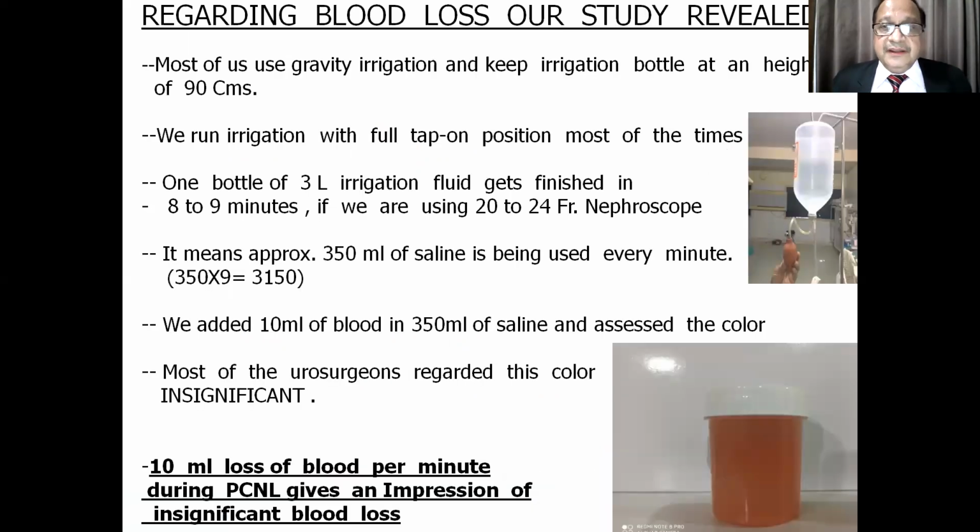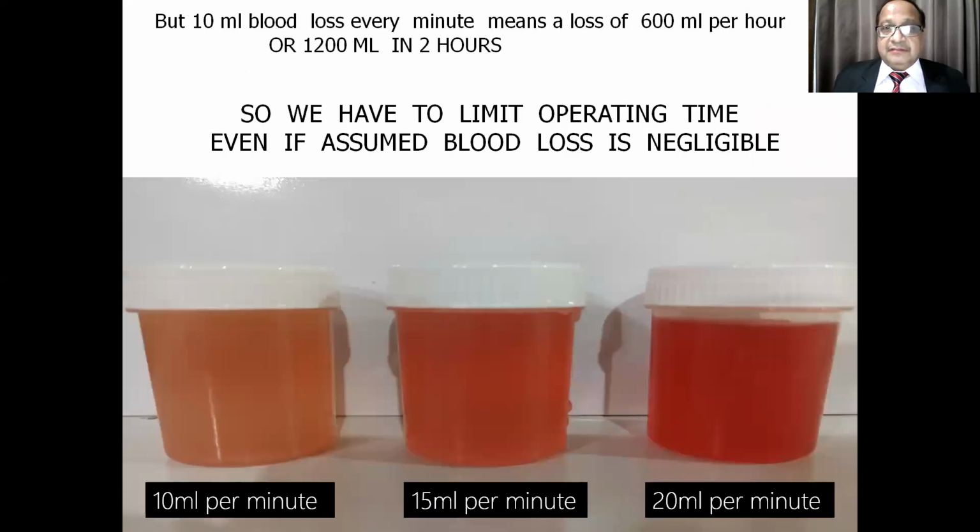We have done a study where we placed the irrigation bottle at a height of 60 to 90 centimeter from the patient and used a 20 to 24 French nephroscope; we were flowing 350 ml of saline every minute. And if you add 10 ml of blood in 350 ml of saline, this is the color of irrigant which you will get. Most of us will just ignore it and call it a negligible blood loss, but it is 10 ml blood loss per minute.